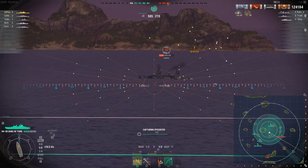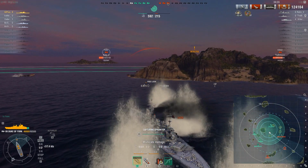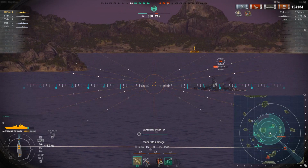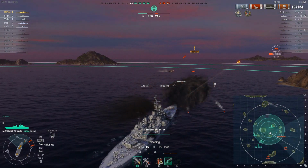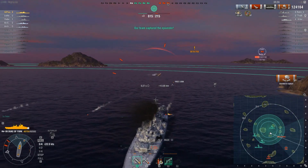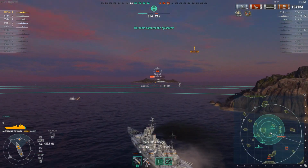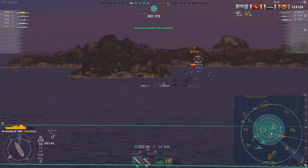I am also alternating and trying to WASD as best I can. Really waiting for this Atlanta to catch up and get up here, because the Atlanta is going to be the key to success in dealing with... Whoa! Okay, so we did switch to HE finally, and... well, no flood. And completely missed that Fuso. That's what I get for shooting HE at battleships in a battleship.